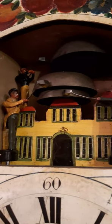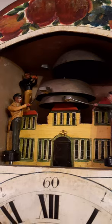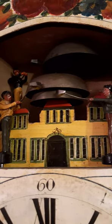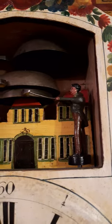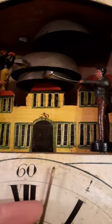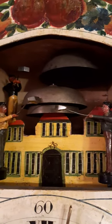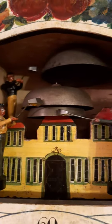So I'm going to set it off now. We'll go from the quarter to chime, so you'll get 3 ting tangs, and then on the hour the full strike. So that's 3/4 to the hour, and then on the hour we'll get the full strike. And that's 11 o'clock.